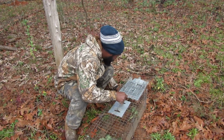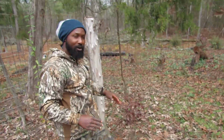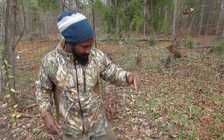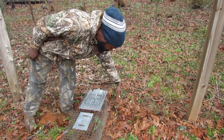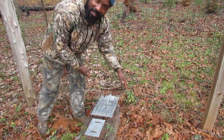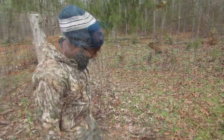All right. Now what I'm gonna go ahead and do, just so I don't give him any other kind of direction to just come in and run to the side. You see right here on the trap, we got a little opening, okay? What I'm gonna do, get a piece of board or something like that, put on both sides so he can tunnel straight through. Go straight through to the trap, so I can catch him.